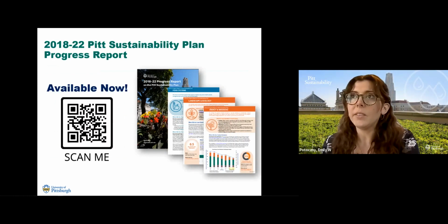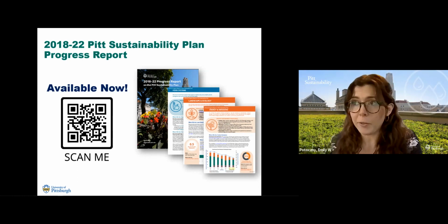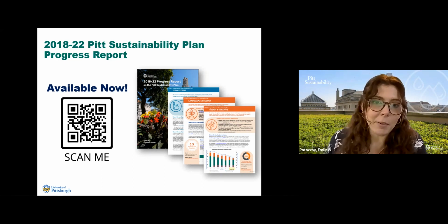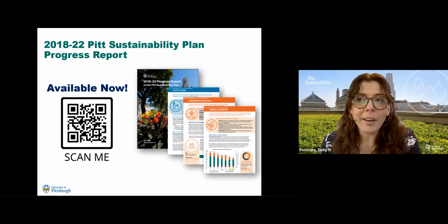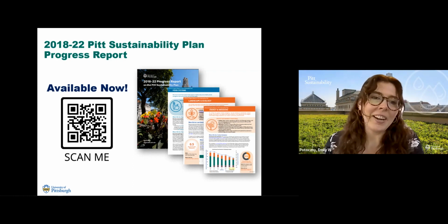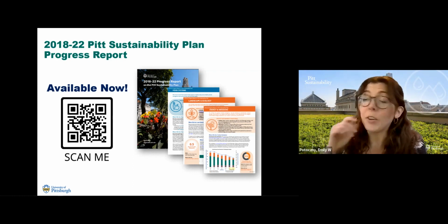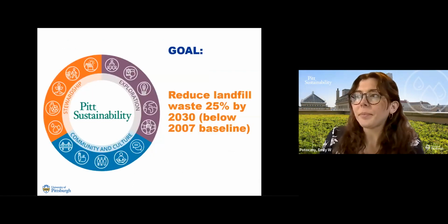So we actually just released our 2018 to 2022 Pitt Sustainability Plan Progress Report. So you can follow up and see how far we're doing, how we're measuring up against those 68 different goals. I just put a link in the chat, and you can also scan that QR code there. It's a hefty read, but it's broken out into different sections. So if there's a particular area that interests you, you can go to the link there and pick out different pages on the website that go into each of those individual impact areas. But today, go to the next one.